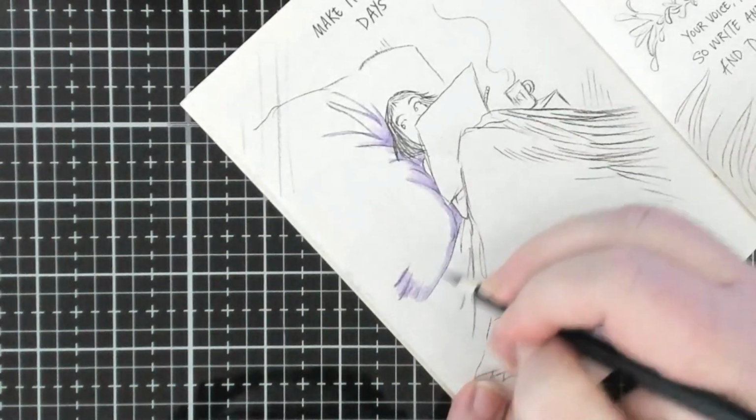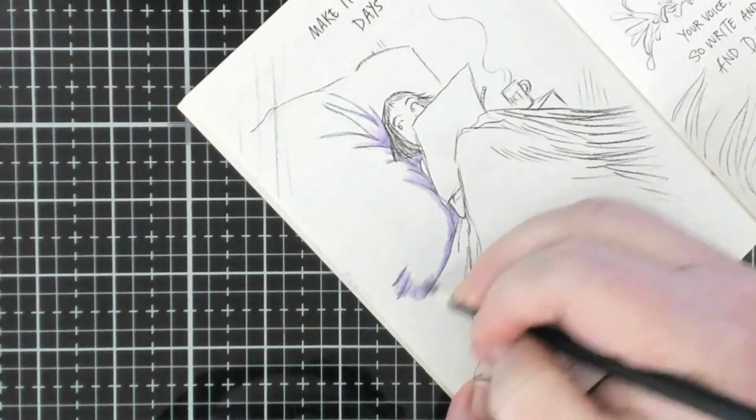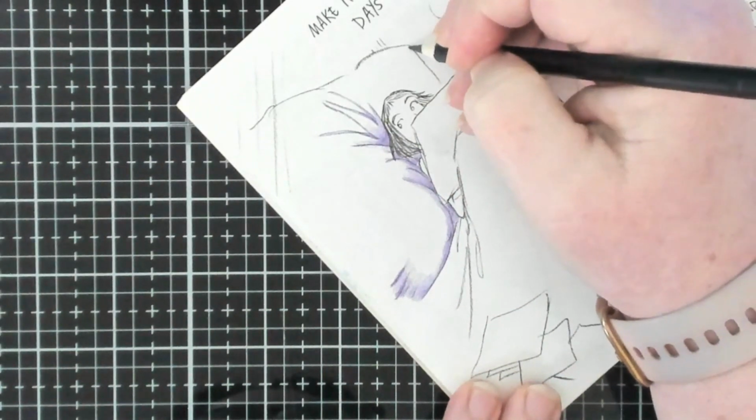Large areas. I know it's kind of boring, but all right.